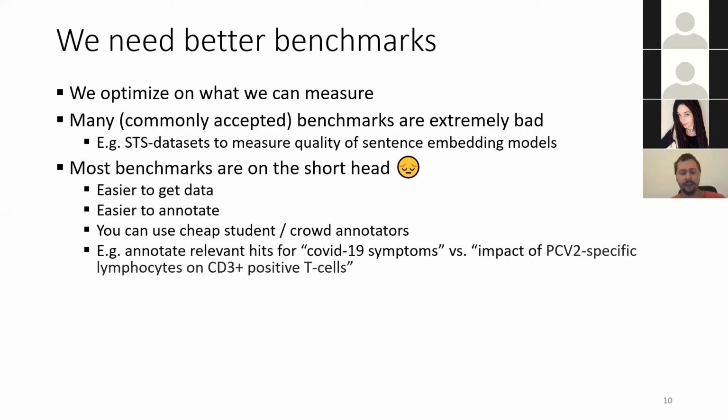First, it's easier to get data for it. It's easier to annotate. Annotation is expensive, and academics and also industry do not have so much money. So they often fall back to cheap student helpers or to crowd annotators. And it's easier to annotate there.